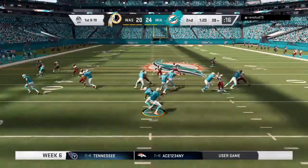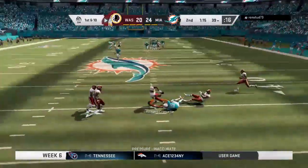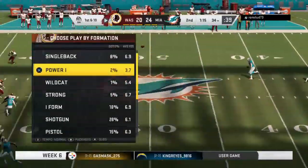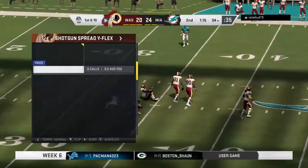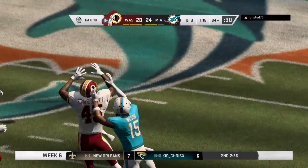1st and 10. Here's Rosen. And for the 3rd time here in this half, it's intercepted. Picked off by Dominique Rodgers-Cromartie. So that is 3 interceptions now in this first half, and you hate to ask the question, but let's be honest, we're thinking about it. Do you need to go in a different direction next series?